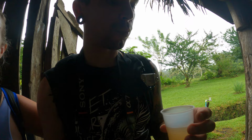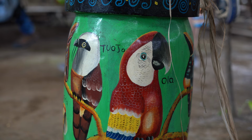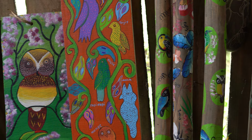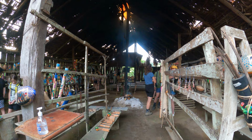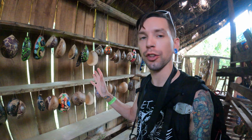What is it made out of? It's sugar cane, pineapple, and coral. Oh, okay. There you go. So all the painted things in here were painted by the indigenous people here. They survive by selling their arts and crafts to tourists like us. A lot of really nice stuff. Beautiful.